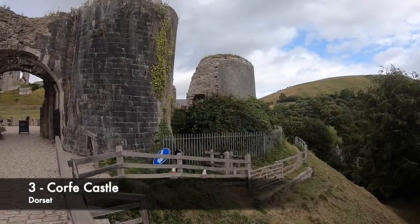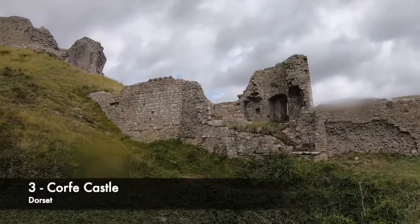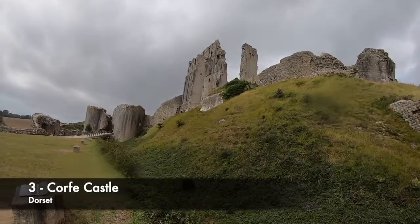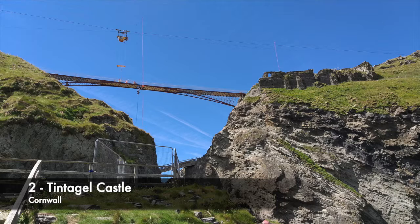As a child, some of my most memorable moments of family holidays revolve around exploring the ruins of the remarkable castle, trying to piece together what the structure would have looked like hundreds of years ago. Number 2. Tintagel Castle. Recently, Tintagel Castle in North Cornwall has been featured in the media due to its new footbridge that has been built, which links up Tintagel Island to the mainland.